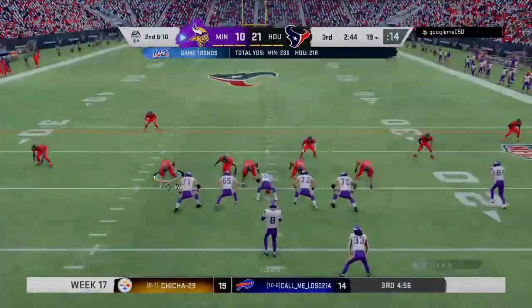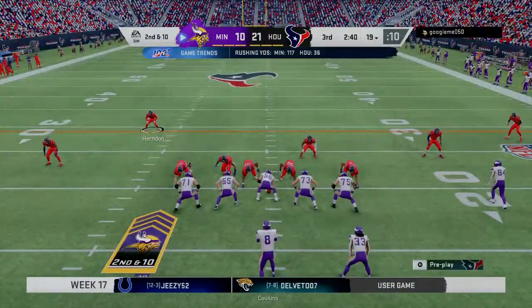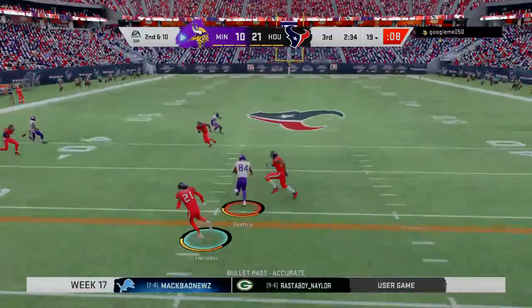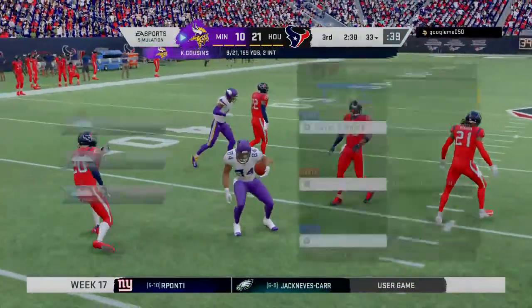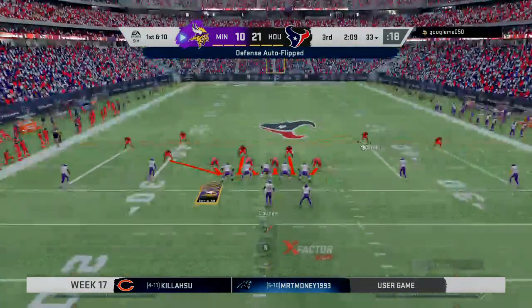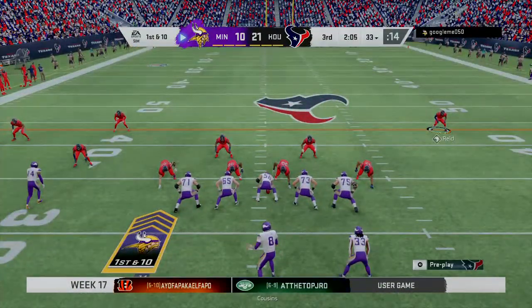Had the completed pass, but for no gain, stopped right at the line, so it's 2nd and 10. Throwing is Cousins. He's got a first down past the 30, and all the way up to the 33-yard line. They get 14 there. First down, Vikings. Cousins now perfect since the second half started. 7 of 7. It's 1st and 10.